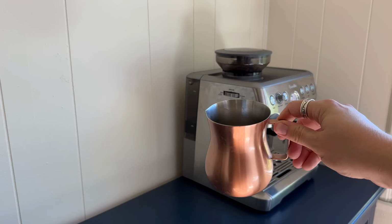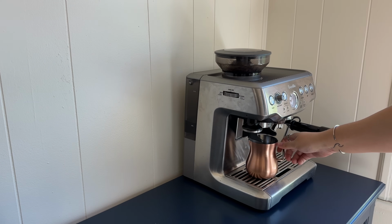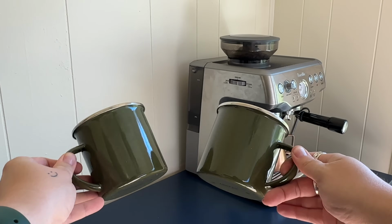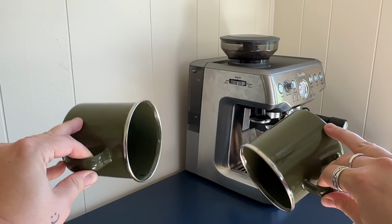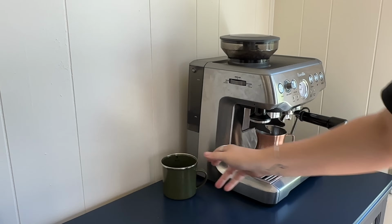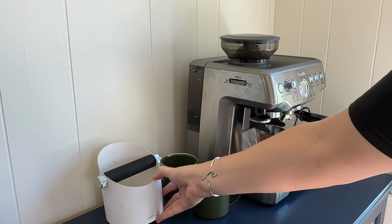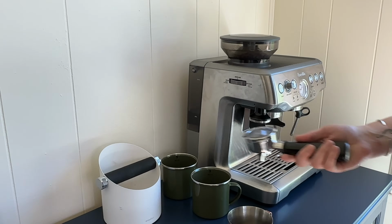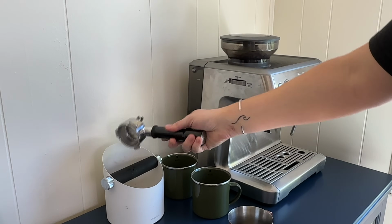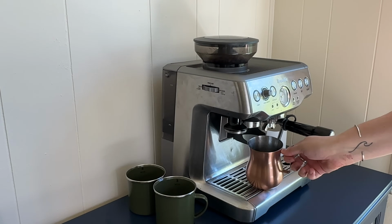I found this at a thrift store, I think for a couple bucks, and I thought this was kind of cute. And then I also found these at Zara, which I thought were awesome. They're just enamelware mugs, and they've got the cool chrome detail on them. And then this is our tamp box. So you just slam the old espresso pods into here when you're done so that it cleans it out. And then we put this whole container into our compost bin once it's full, because it's just used coffee grounds.